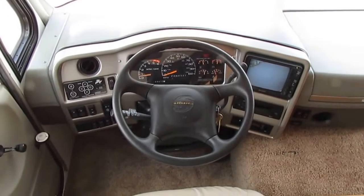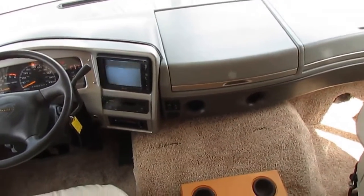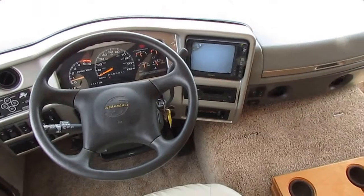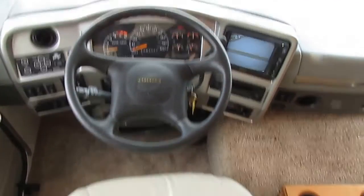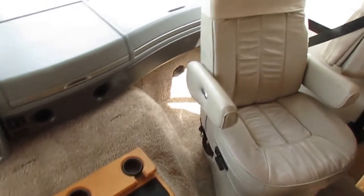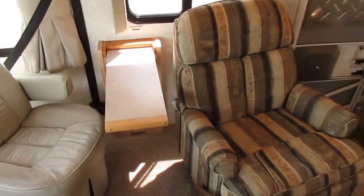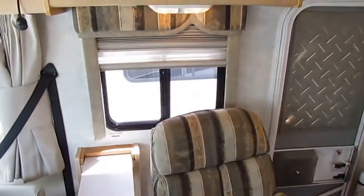Of course, you save money by using your generator running your roof air instead of taking the power away from your motor. But this unit's got 68,870 miles. You can see it's got the backup camera system that works great. The power gear jacks. It's got the driver's side door. Both seats are in great shape. They both swivel like the passenger side here for party seating. Got a little table right here that folds up and another recliner. Carpet looks like brand new. It's got the day-night shades.